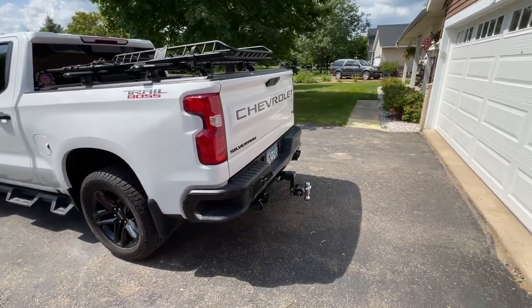So let's keep moving on. All right, well, the last part, if you've got the send it mentality, you're definitely not going to want to be without: an aftermarket exhaust. Let's take a look at this bad boy.